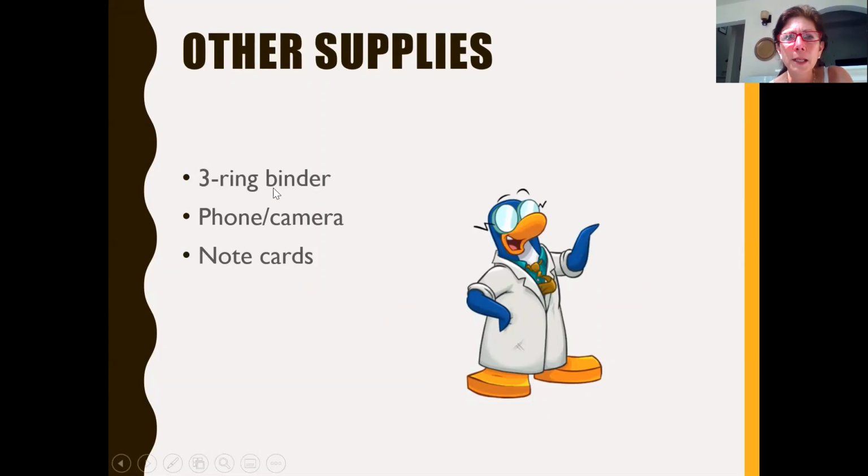Anything else you might need, just to keep things organized. A phone and camera are great for those of you that aren't super comfortable with Zoom, as I am not either. If you want to use your phone to videotape or take pictures of things and upload them instead of using Zoom, that's fine. Really, whatever works for you.